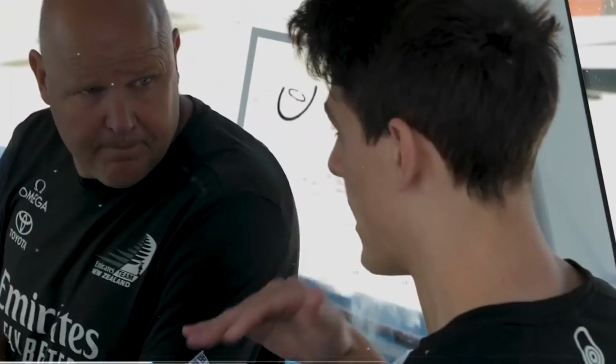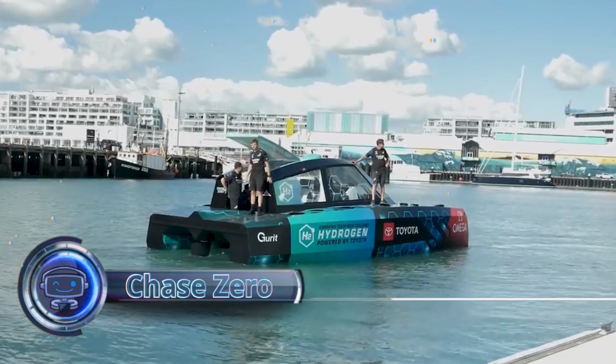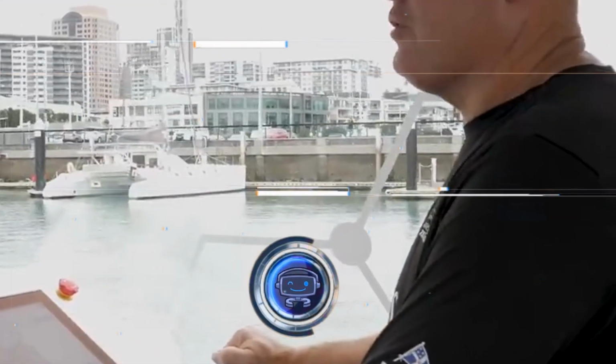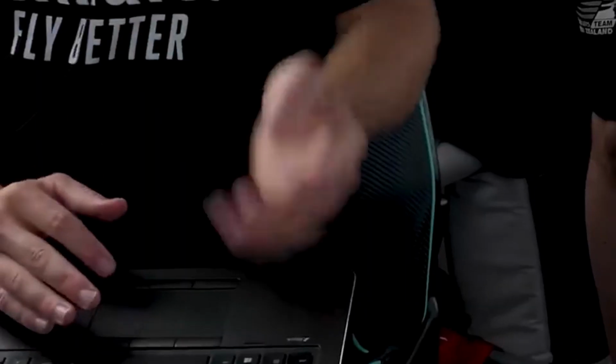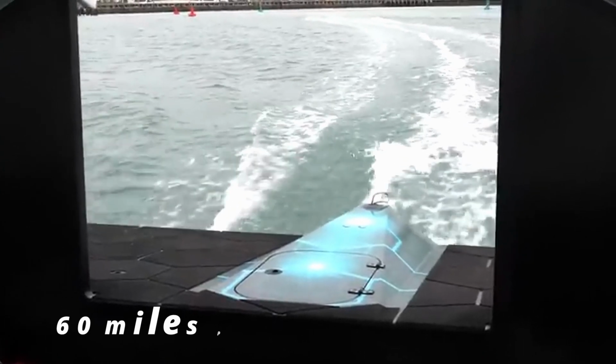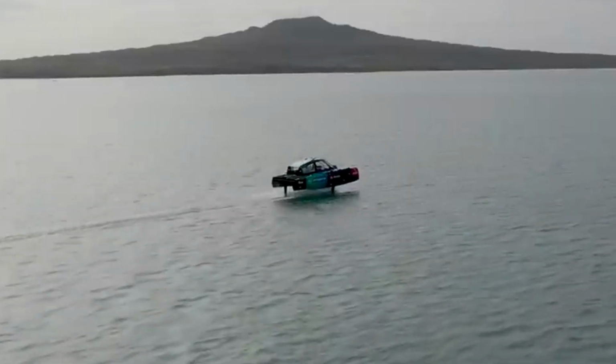Chase Zero. You're looking at what the next generation sports boat might look like. One review of this catamaran makes this observation. On the surface, it doesn't appear to be anything exceptional because competing vehicles often employ comparable motor models. However, it can travel up to 60 miles per hour, releasing only harmless water vapor and burning no fuel.